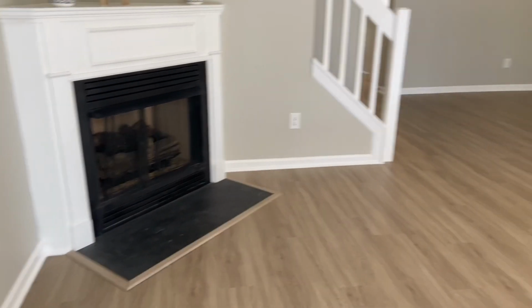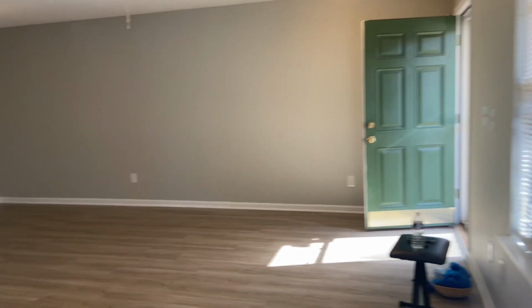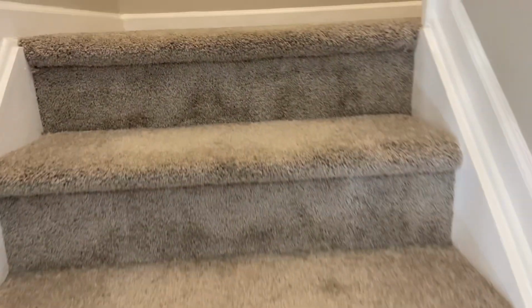I'm going to pan around so you can see that this home also has a fireplace. So there's a lot of space in here. There's a lot you can do with situating your furniture, putting your TV up, hanging that up. So you do have options however you choose to arrange your furniture. And like I said, fresh carpet.